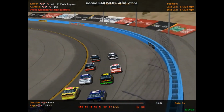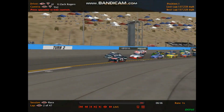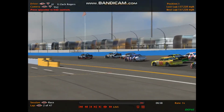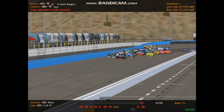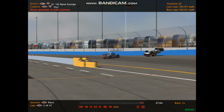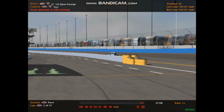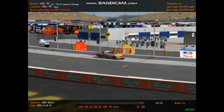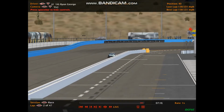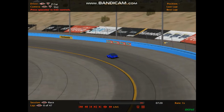Zach Rogers led the first lap, but now Joshua Osborne is going to take the lead in car number 31 as he goes through turns number one and two here. And oh, big problems on the second turn. Ryan George's crash and Laura Chung upside down in the 75 car. Big time problems for the Denner Bell Oldsmobile. And there is Ryan George, and somebody knocked the cornflakes out of that Chevrolet right there.